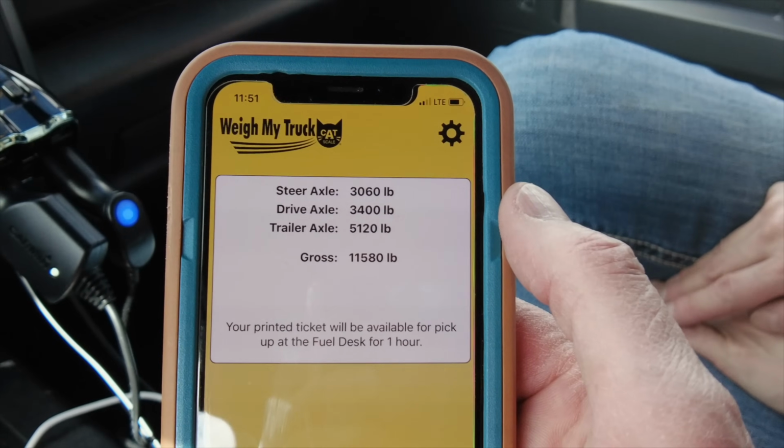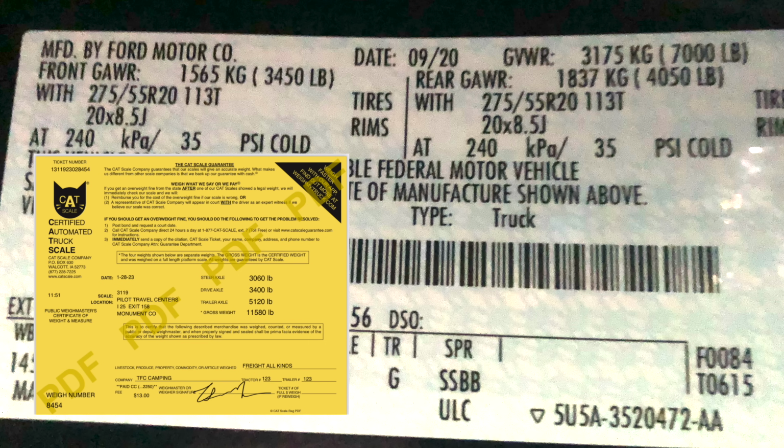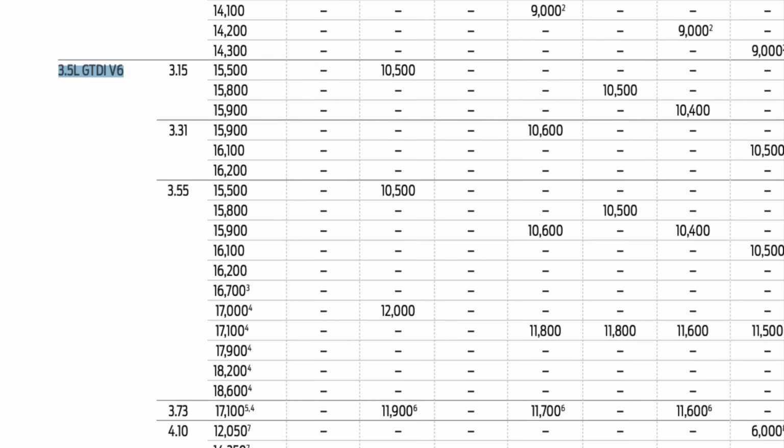Let's take a closer look at this information and compare it with the information on the sticker in the door jamb. We can see that we are within our front axle weight capacity, our rear axle weight capacity, and if we combine both of those, we are within our GVWR, which means our gross vehicle weight rating. And if we add in the weight of the trailer, we can see that we are well within the gross combined vehicle weight rating for my truck.